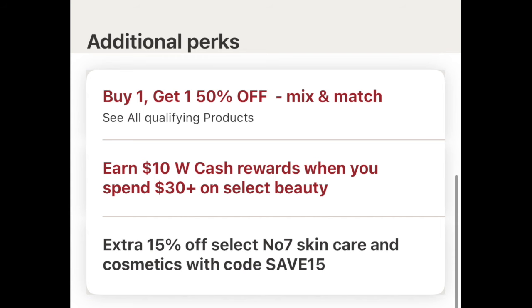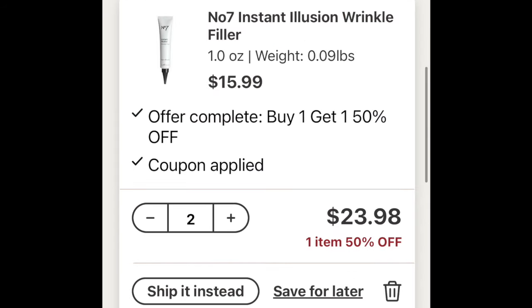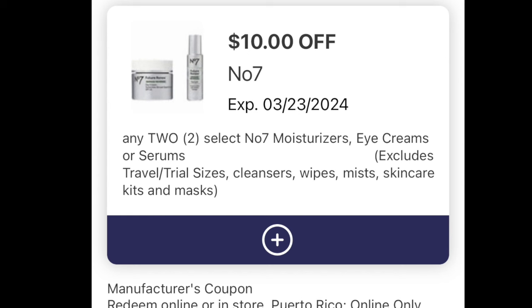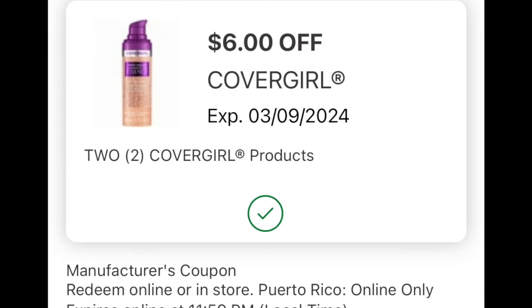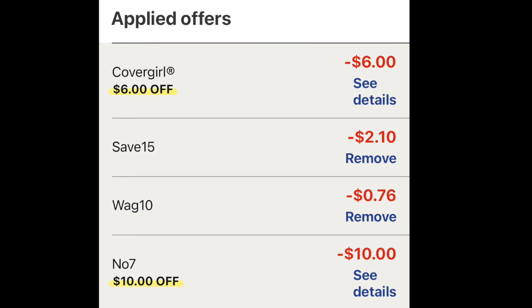Okay, so in this basket, we're going to grab two of these No7 Instant Illusion Wrinkle Filler for $15.99. It's on a buy one, get one 50% off, and we have a $10 off of 2 digital coupon, so make sure you have this guy loaded. And then we're also going to throw in 2 of these quads by CoverGirl, very cute little eyeshadow pack for $13.58. We have this digital coupon, which is a $6 off of 2. That is $16 right there in digital coupons, showing you the magic.